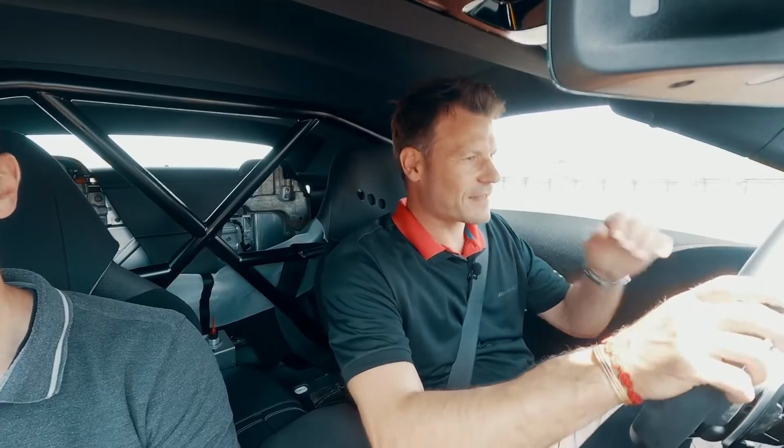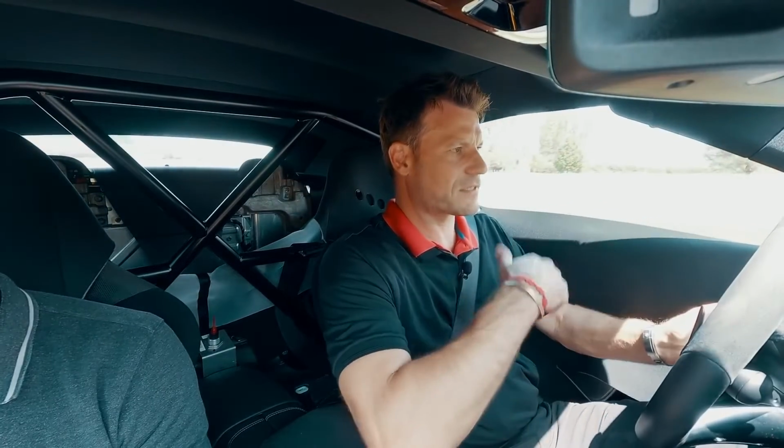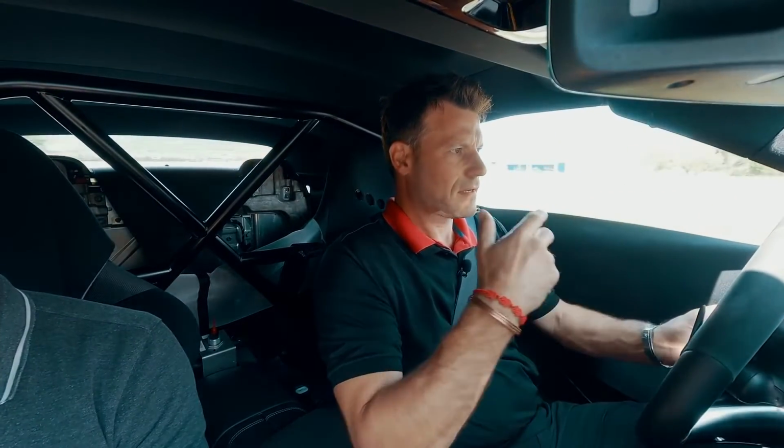Okay, yeah, let's check the second set of tires here. So far, of course, for me in the passenger seat, not that big a difference. I can still feel the car moving. Under my buttocks, I feel the change in surface. And we do exactly the same things like before. Same speed, same maneuvers.